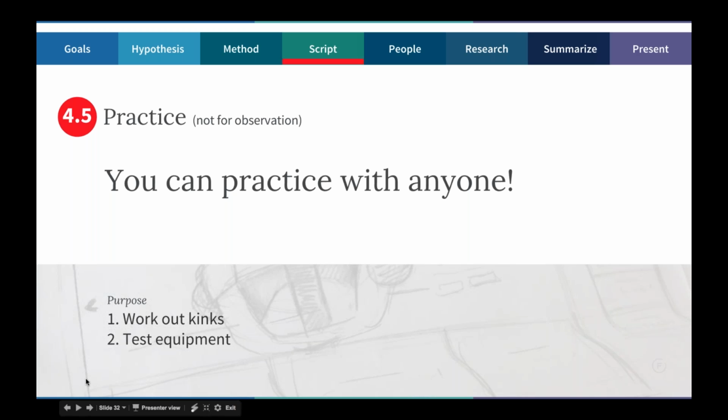Next up is practice. This is sort of like 4.5. The script is great, but talking through the script is even better. Going through it once with somebody sitting next to you is going to help you refine your questions so it feels more natural. You should also be setting up the screen share and practicing that, making sure that your audio is working, making sure that your internet connection's solid. It's really simple stuff that you can troubleshoot early if you practice. So work out those kinks early.